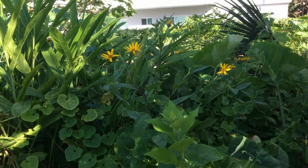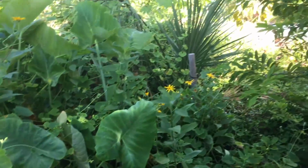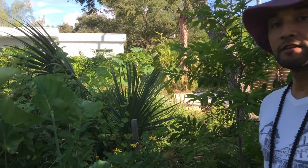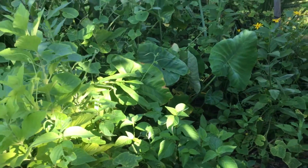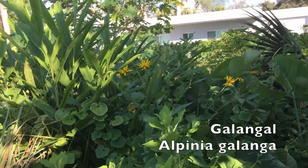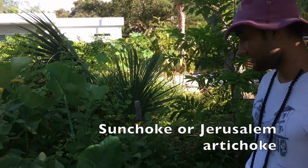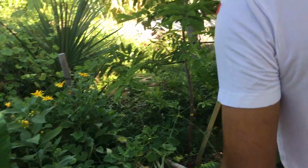Now, this whole place here was started as a raised bed, but you can see that it has been taken over. The soil was so fertile, and what we put up here, the mulch and the compost, was so good that everything is growing lush here. That up there that's growing looks like very decorative leaves. It's galangal, and the flowers here are from sunchokes, and you can see alocasia here as well. Everything is edible here. That's the beauty of it.